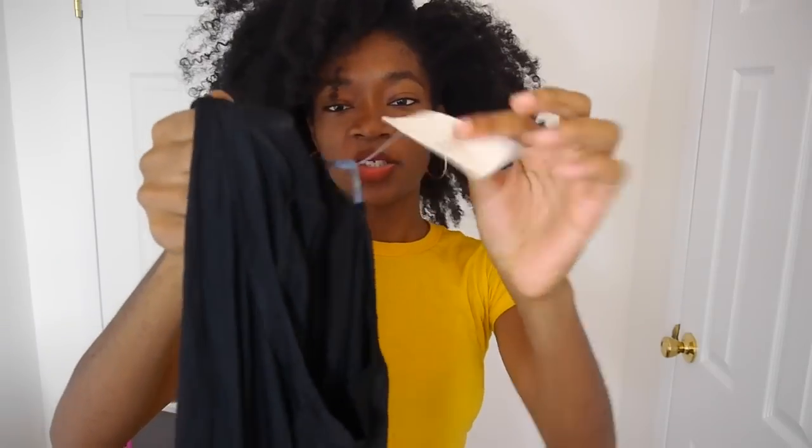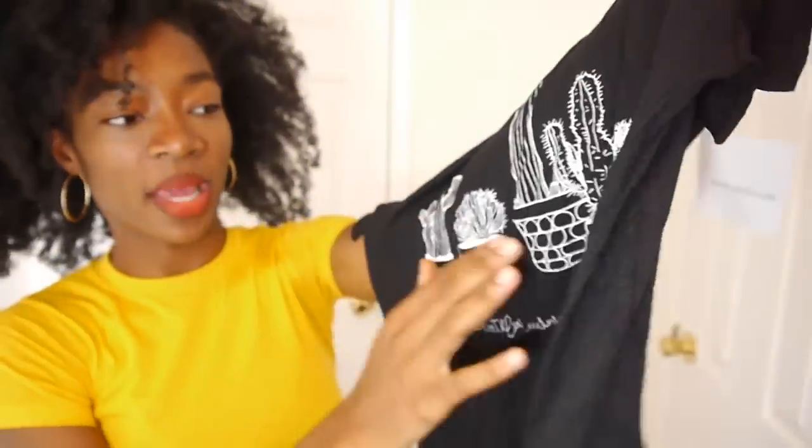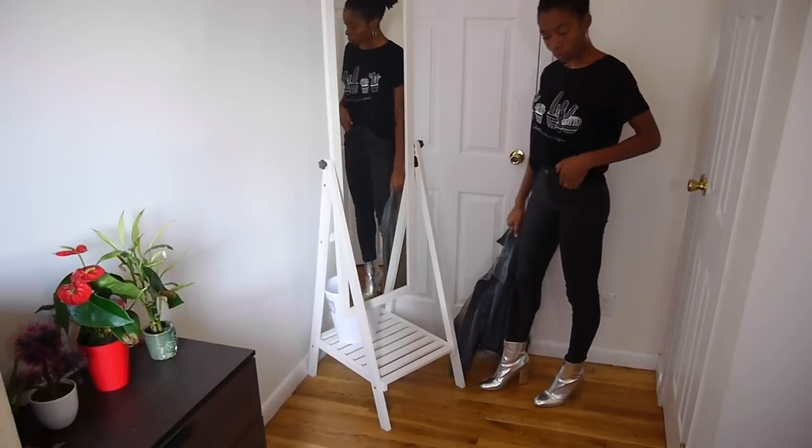I got another t-shirt, this one has yet to be worn, as you can see, but let me show you first. This is it. I don't know what the words say, I'm not gonna lie to you. I can't make that out. The cactus is printed on there with plastic, and the words on the bottom are actually stitched in.